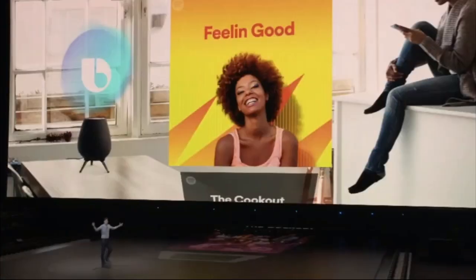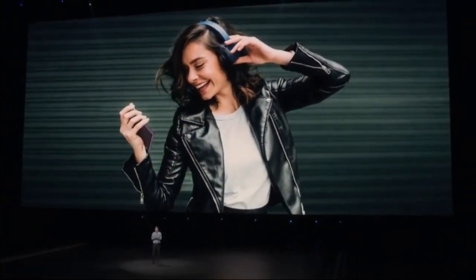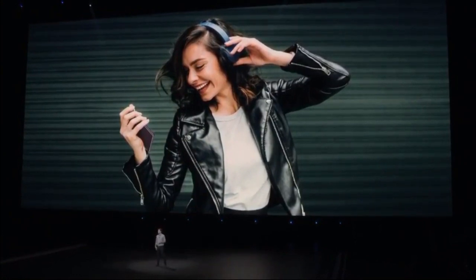It's a big goal, and we knew we couldn't do it alone. So we started searching for a new music partner to join us on this mission, a partner who's committed, like us, to helping you access just about any song you want, to keep track of the artists you love, and to discover new music tailored perfectly to your tastes.